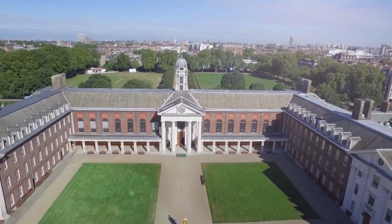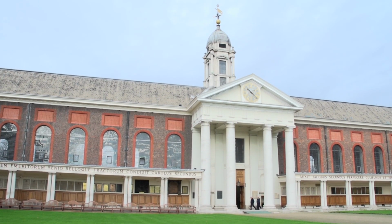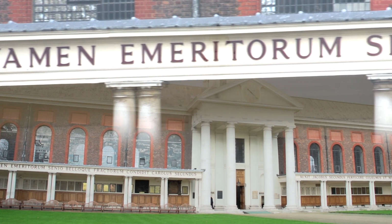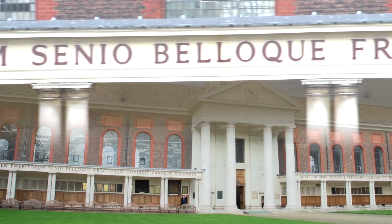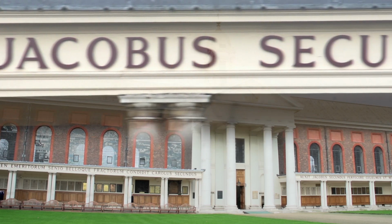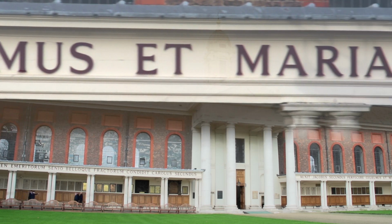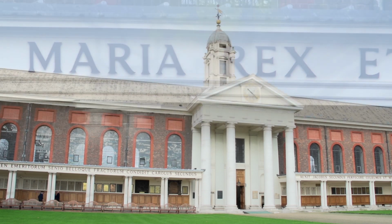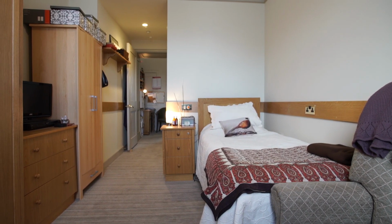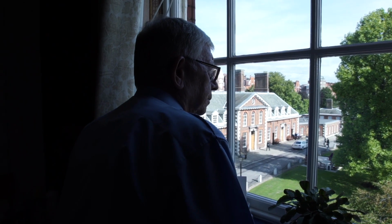So when was the Royal Hospital originally built? And why? The answer's here on the building itself, though it does help if you know your Latin. In subsidium et levamen emeritorum senio belloque fractorum condidit Carolus secundus, auxit Jacobus secundus, perfecere Gulielmus et Maria, rex et regina, anno Domini 1692. The key thing to note is that the Royal Hospital is not a hospital in the modern sense of the word, but a home, a place of hospitality.